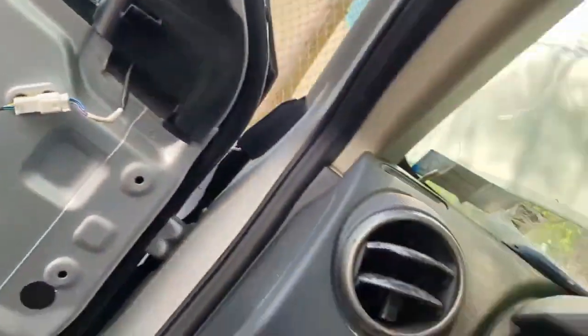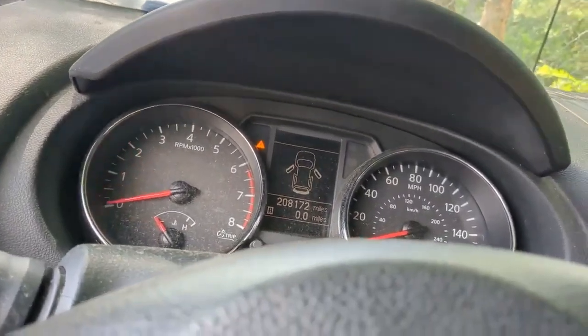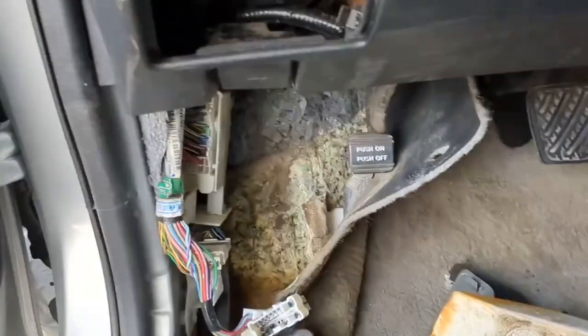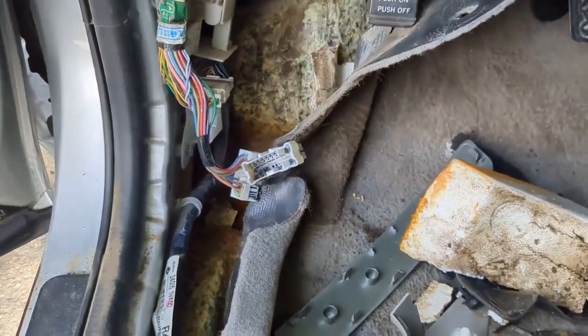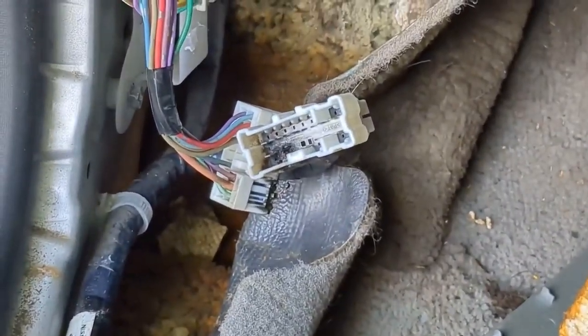I wonder if the car will start with that removed. Yep, all right, that's good enough. I'd rather leave it connected. Or, I'm sorry, I'd rather leave it disconnected.